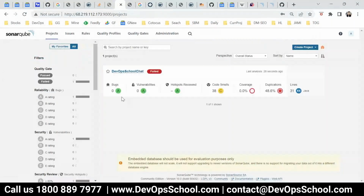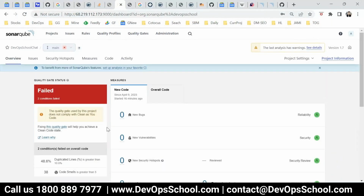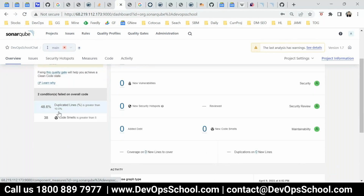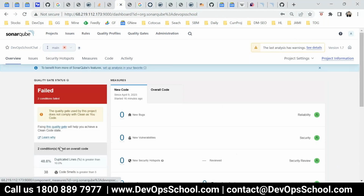See, failed. Why did it fail? So here these two conditions got violated. 10% duplicate code was allowed, but you have 48.6%. Code smells, only 5 are allowed, out of which we have 38. So this is what you have.